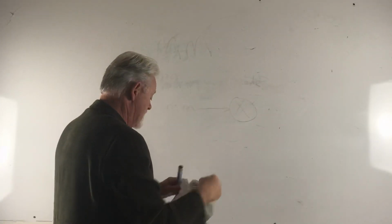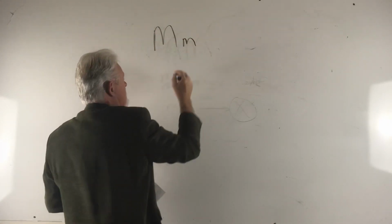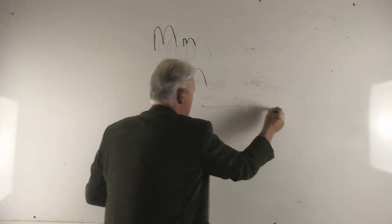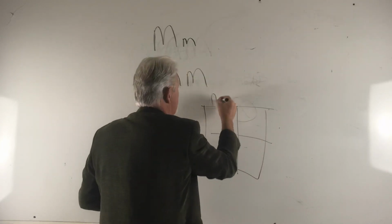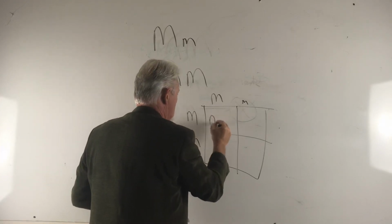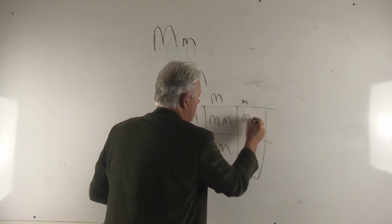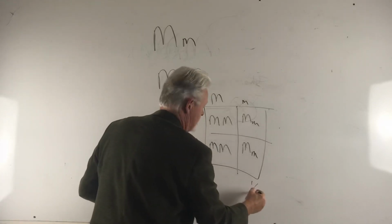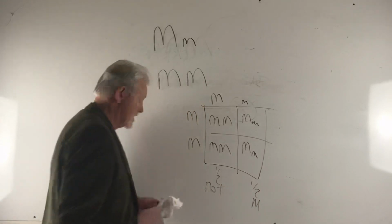But anyway, their question was, how do you get a Merle? Well, if you've got a dog that is Merle, little m, big M, little m, and you marry that to a dog that is not Merle, we go to the Punnett square. And here we go. We've got one dog on top and the other dog on the side. What do we get? Non-Merle. Non-Merle. Merle. Merle. So you get half Merle and half not Merles. So that's what you do.